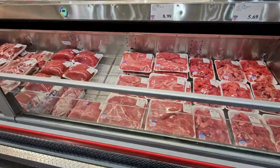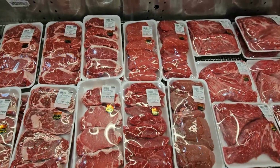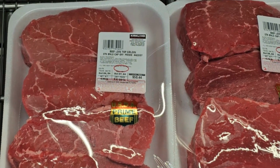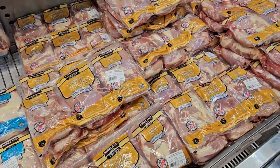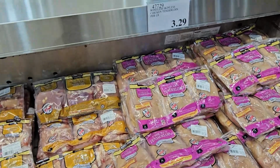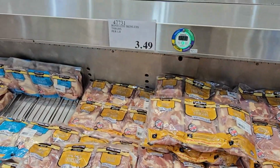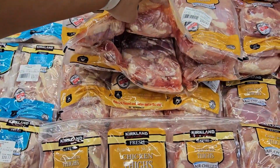This is what we came for. So one problem we're having is these meats are, yeah. One thing I do like to get is the chicken thighs as well as the chicken breast. These you can make a lot of different recipes with. And actually, they're not a bad price at all. And you get 6 of them.